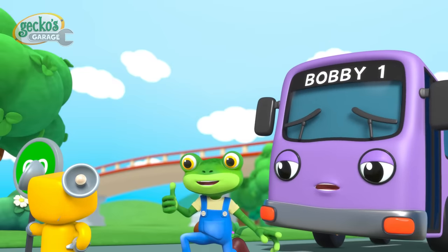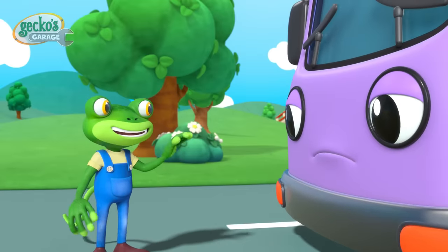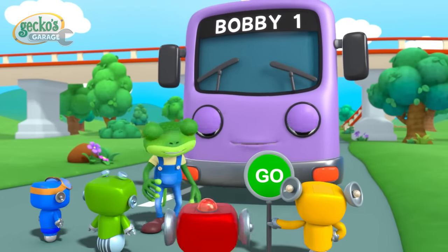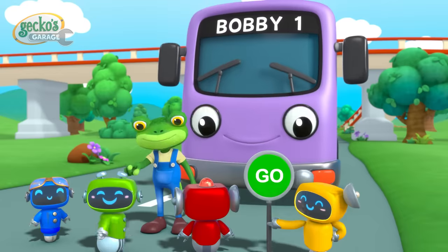Good thinking, Yellow! You saved the day! It's okay, Bobby! You didn't know! And nobody got hurt! Thank you for all your help, Mechanicals! What would I do without you?